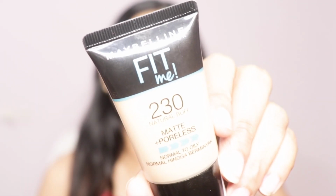After primer, the third step is to apply the foundation. Now, why do you have to apply a foundation? Foundation will make your face a blank canvas on top of which you can do your artwork. You can define your features and play around with makeup the way you want. The foundation I'm using today is the Maybelline Fit Me foundation. This is again a budget friendly foundation which is amazing for beginners and gives you a smooth natural finish.